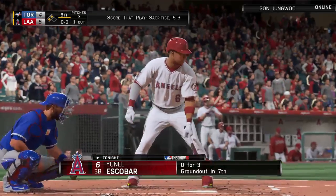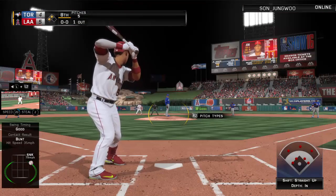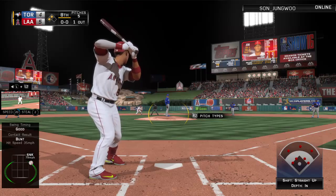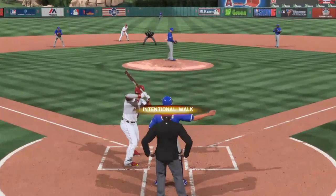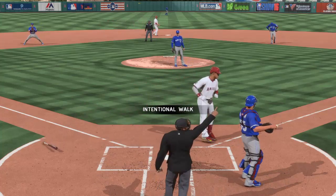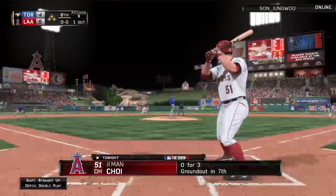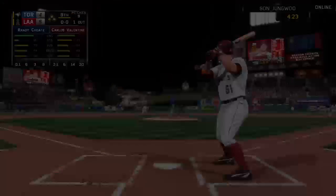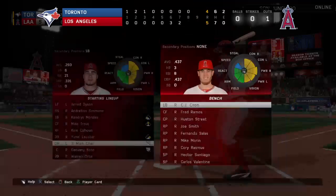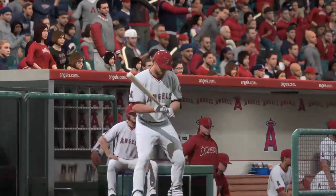Yunel Escobar will step in. A ground-out victim his last time. Escobar. And there's ball 4 now, so the bases are loaded here on the intentional walk, and the force at the plate is in order. Jamal Choi gets a great opportunity to drive in some runs and add to this lead, but the double play is in order.